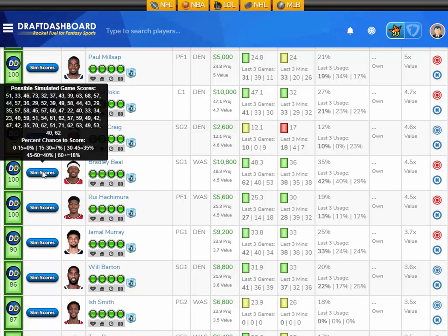A 0% chance to score 15 fantasy points or less, a 7% chance to score 15 to 30 fantasy points, a 35% chance to score 30 to 45 fantasy points, a 40% chance to score 45 to 60 fantasy points, and an 18% chance to score 60 fantasy points or more. That's the most 60-plus point upside on the slate. So I like Bradley Beal here at 10,800 DraftKings salary.